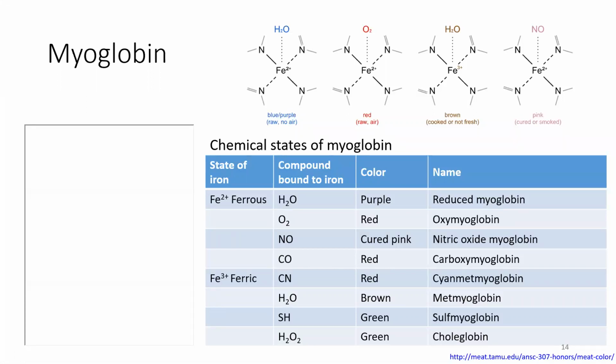And so that would be really desirable, except it's not okay to do that. It's not approved to be doing that. So that's not something that we do. But in theory, it would keep that red color as long as you needed it to be red.